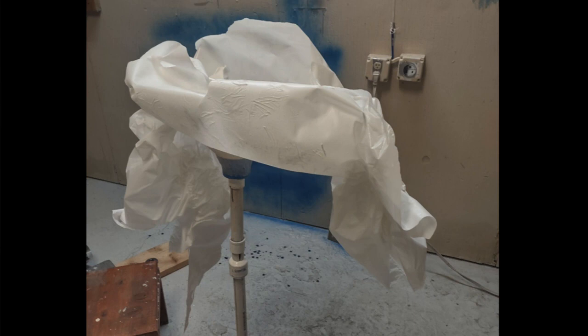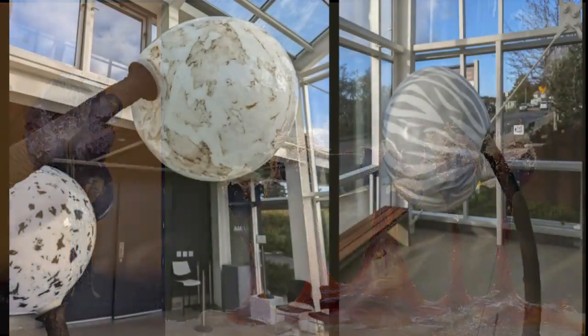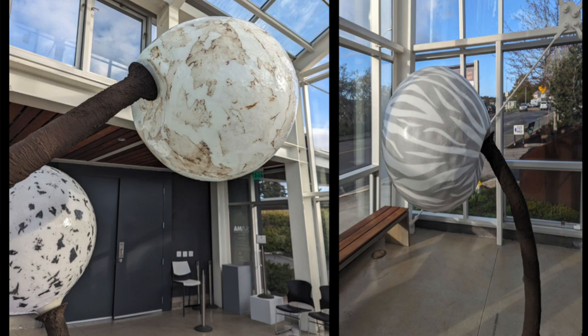So there were definite failures as I was building them. The balloons would pop. I would get halfway through, spending days and days, and then the balloon would just pop. Or the air would just start leaking out of the balloon for no reason at all. Much like the spores that you find in nature, I had this vision of these perfect orbs, these spheres that were just going to hang there and be perfect. And the reality was a little bit different. They started drooping and losing some of their structure.